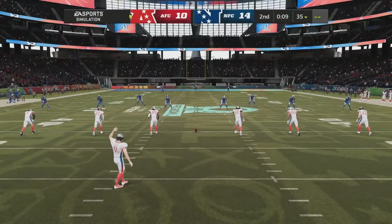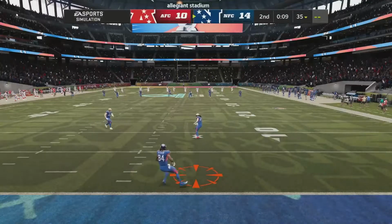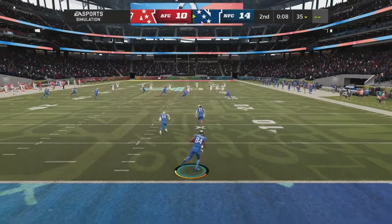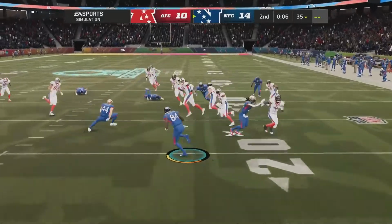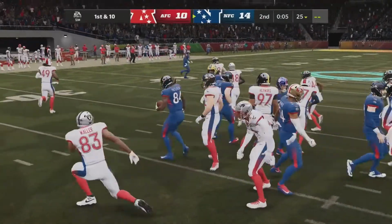Well, no surprise there. Extremely reliable during the regular season. Bailed his team out time and again. Knocks another one through, this time in the Pro Bowl. On the return, here's the dangerous Cordero Patterson. And he'll be stopped up at the 25.